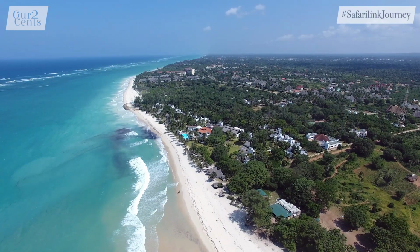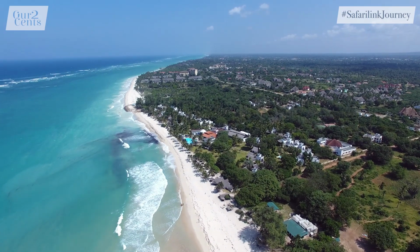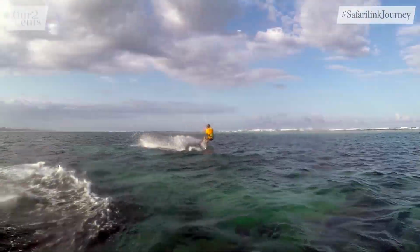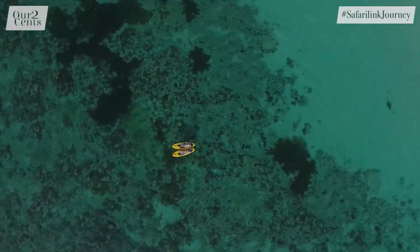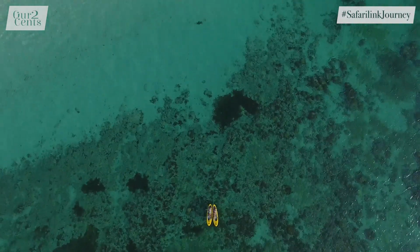We will be heading to one of Kenya's liveliest and longest beaches, which is Diani Beach. We're going to be kite surfing. We're going to be jumping off boats. We're going to be meeting interesting and fun people, stand up paddle boarding in the sunset, sandbars, you name it, we're going to do it.